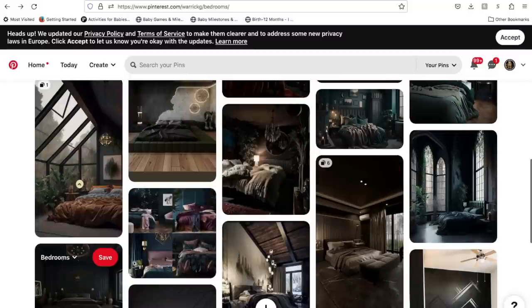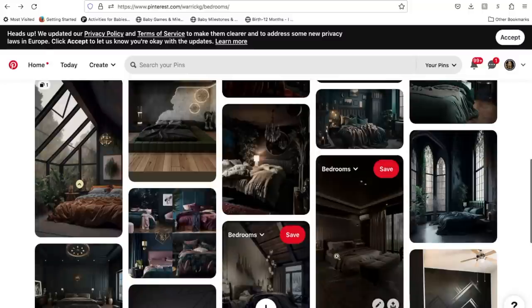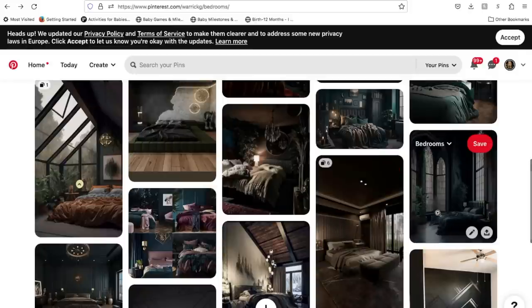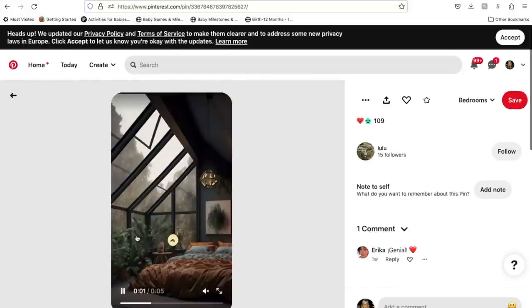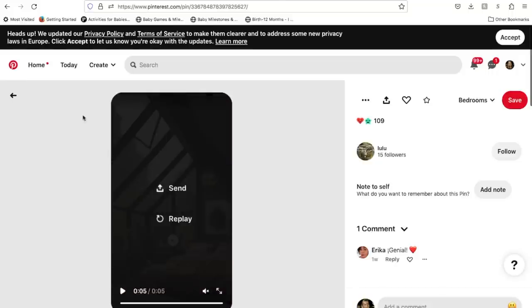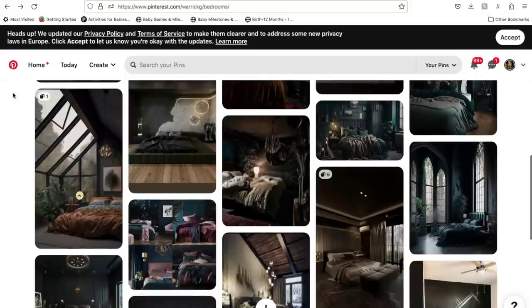Do you kind of see what I'm shooting for? We're talking dark, we're talking moody, we're talking fantasy. We're talking maybe some more plants in here. Okay, this kind of looks like they're living in a greenhouse. That's glorious. Look at that. Oh my goodness, it's so cool. And that gold bedding, holy moly.